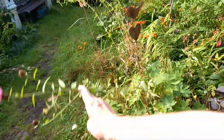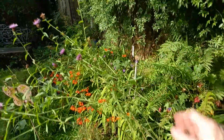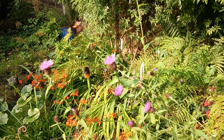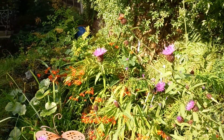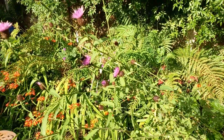Knapweed is falling all over the place. There's lungwort as well. There's a lovely orange-tailed bumblebee feeding on the knapweed at the moment. So, is it a male or a female? Look, where are you? I think that's a male.